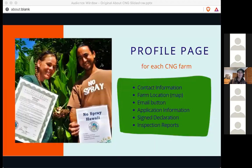And then once you click on a farm, you go to their profile page, which has all kinds of contact information. And again, you can access their signed declaration, their inspection reports, and you can actually see if they're in compliance or not. So if they're due for an inspection, or they haven't paid their fees yet, or whatever. So it's very, very transparent, which is pretty rare.